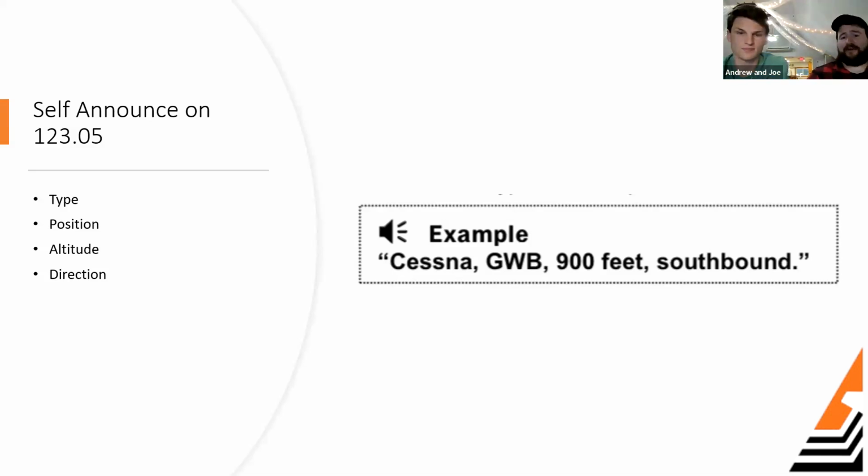I usually would include a little more specific than just Cessna. I would usually just say Skyhawk or 172. Then the point that you're at, so in this case, that's the George Washington Bridge, your altitude, and which direction you're going. So Cessna Skyhawk, Intrepid, 900 feet southbound. Gives everyone an idea. It's just like our common CTAF. It's just like a radio where we're just talking pilot to pilot. All right, I'm here, you're there. Making sure you're aware of all the radio calls.